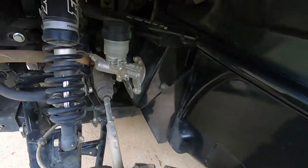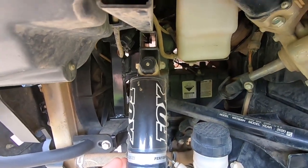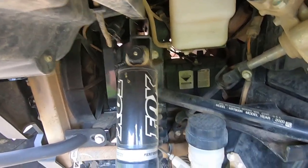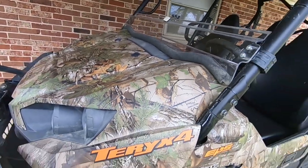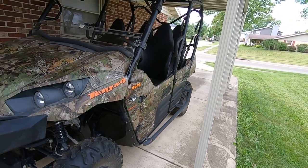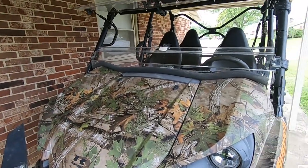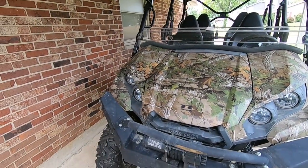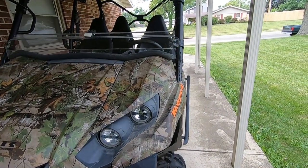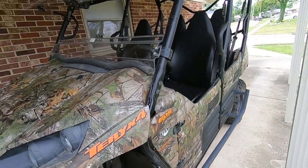Nowhere in the world are you gonna get the Fox needle clicker shocks on any model of the Teryx that you get, whether you get the base model or you go all the way up to the LE, which is like the big kahuna. You will get the Fox needle clickers, which, good on Kawasaki for giving premium features on the lower end units, which this one I believe is more of like middle of the road with the camo.